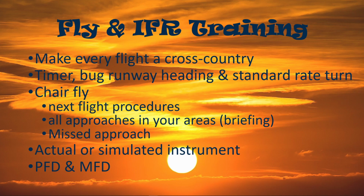If you're taking your check ride in a G1000, for example, you have a primary flight display and a multifunction display. Your DPE may dim the light on your primary flight display. If this happens, you need to press the display backup button. Now your MFD will have your primary flight display information. You need to practice flying and doing approaches while looking at your MFD.